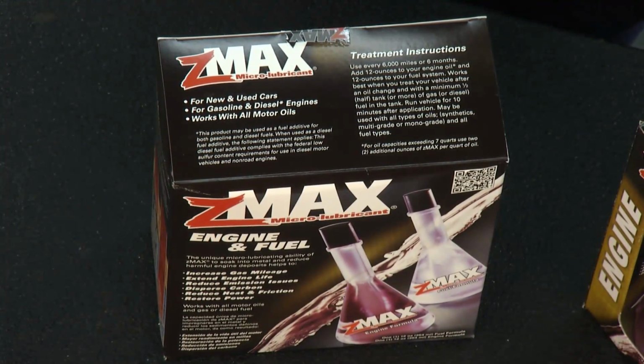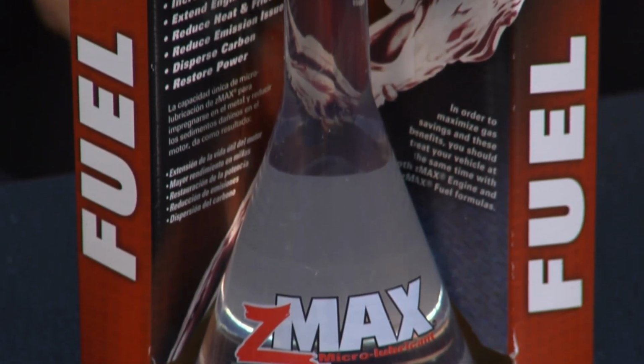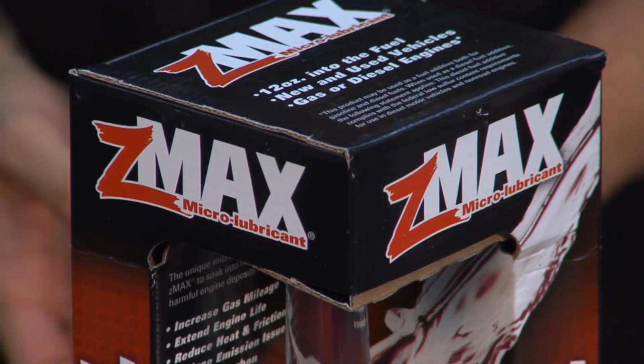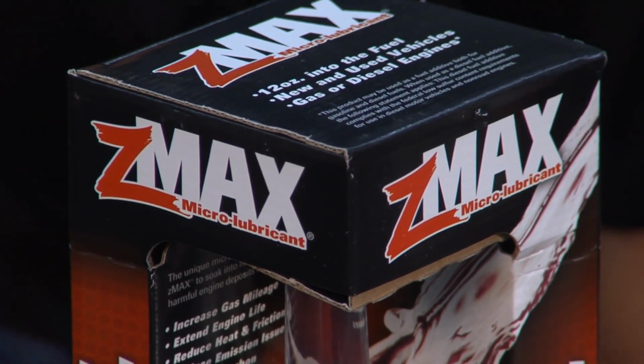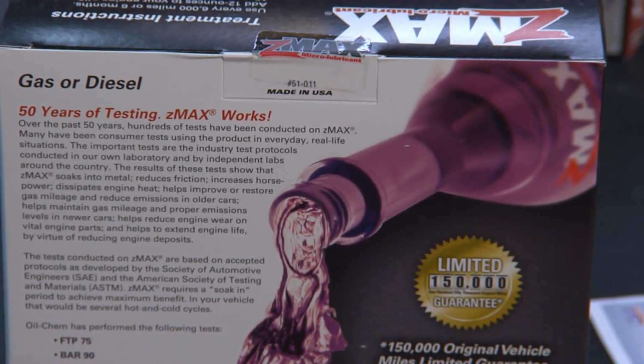It's small. It is very small. There are tiny cracks that develop inside an engine, and to get an oil inside them is a bit of a challenge. Well, Z-Max micro lubrication, very small molecules, goes into those cracks and helps continue that lubrication through the entire lifespan of the car. That's right. The motor oil, the transmission fluid, your fuel is actually a carrier for the Z-Max product.